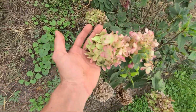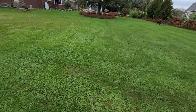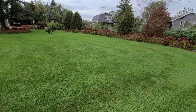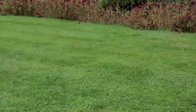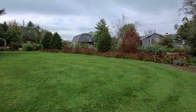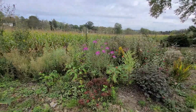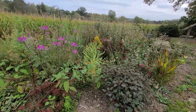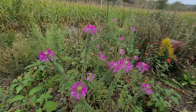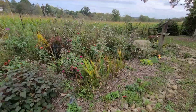You got the limelight hydrangeas starting to autumn off there as well. And the front's just looking rather nice. That hedge of ranunculus is still looking beautiful. Not up close, but at a distance it's looking beautiful. Like I said, it's mid-October and the perennial garden is completely covered in weeds. The cleome's popping off some color, looking beautiful. And yeah, we got some goldenrod in there and some zinnias.